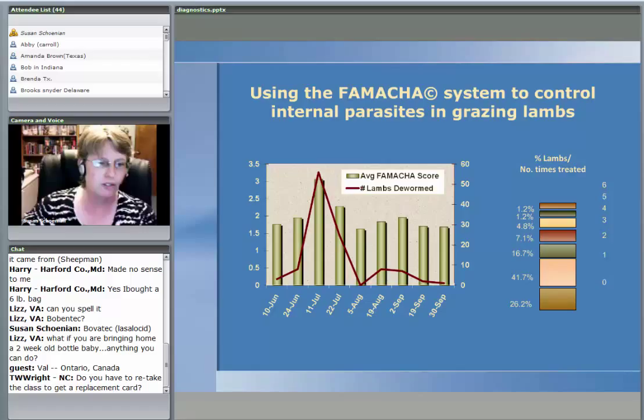If you move to the top, you see just a few lambs needed dewormed quite frequently. There's one that needed dewormed 6 times. You'd know to get rid of that lamb, or you'd know to get rid of those at the top. And this kind of supports the idea, if you remember the 80-20 rule, where it's only about 20% of the flock that's responsible for about 80% of the contamination. So it's a small percentage of the flock that has a lot of problems.